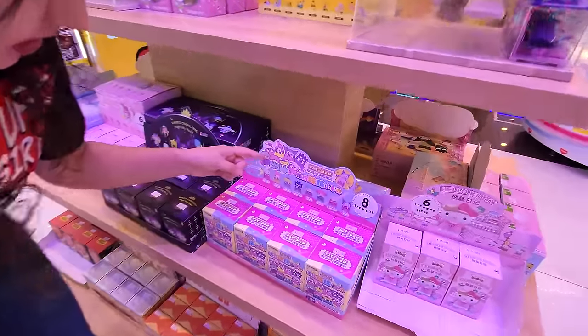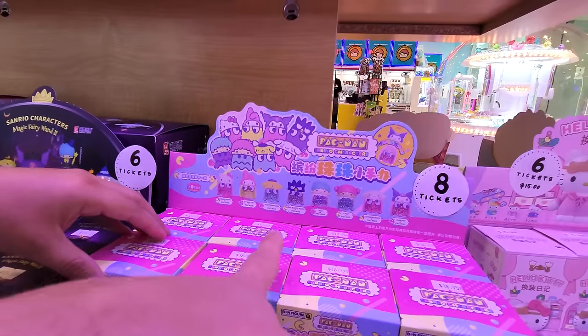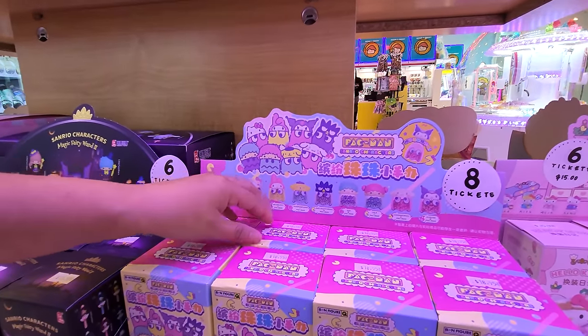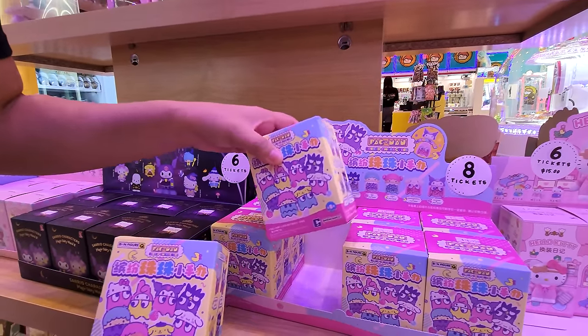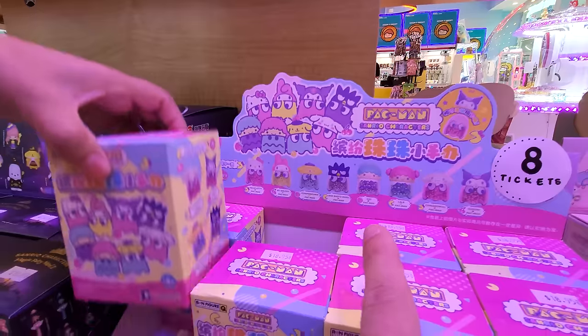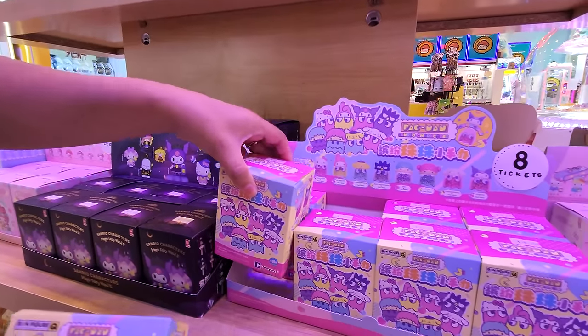Okay, so this one's 8 tickets. Yeah, so there are 8 different designs. Crystal, of course, wants the pom-pom one. This one is mega heavy. They're all pretty heavy, though, because inside of them, there's actually, like, little beads. If you shake it, yeah, you can hear it, everything.